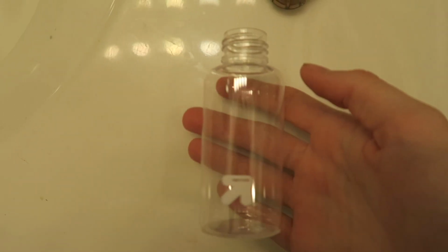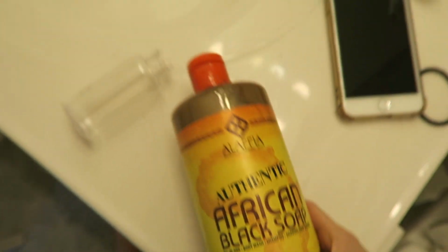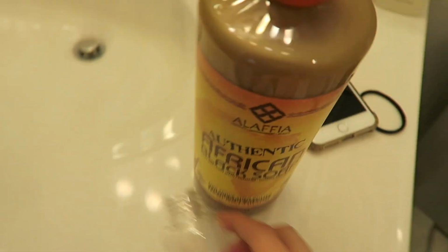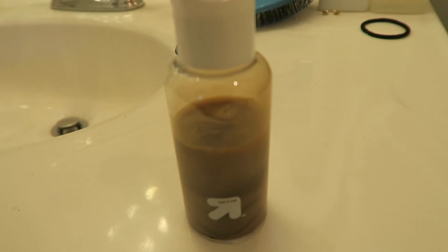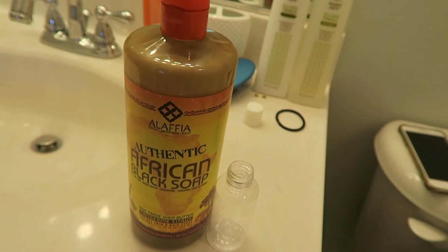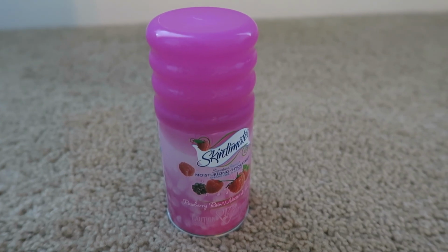This one is pretty self-explanatory. Pretty much everybody does this, but if you have a big bottle of something, just put it in a travel size bottle, because there's no point in bringing the whole big thing. You probably are not going to use the whole big bottle of whatever you're bringing, so just put it in a travel size bottle or buy something that is travel size to bring.